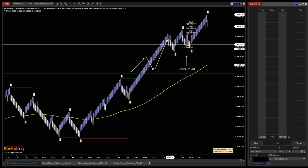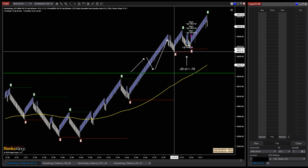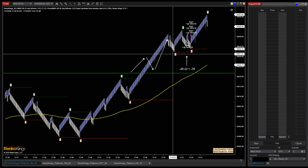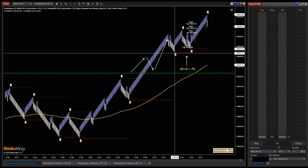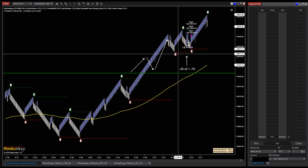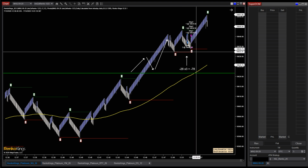And then it got a little messy, right? We got a signal, I believe, right here. Turned around. If I had taken that, I would have definitely gotten stopped out right there. We got a signal here. And you can't just jump in and start taking those because you don't know if it's just going to keep going down, down, down, signal after signal after signal, stopping you out one after another. So what we're looking for is a Renko Kings double bottom to work off of. We're looking for a support.